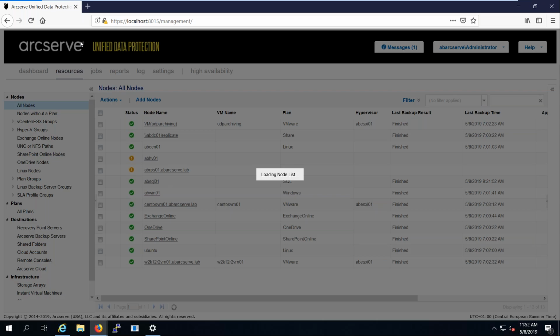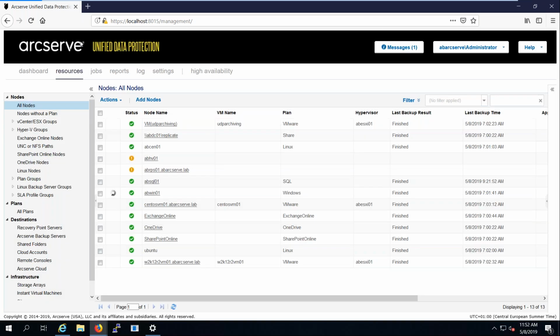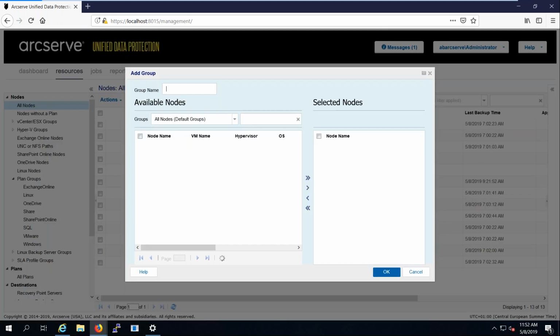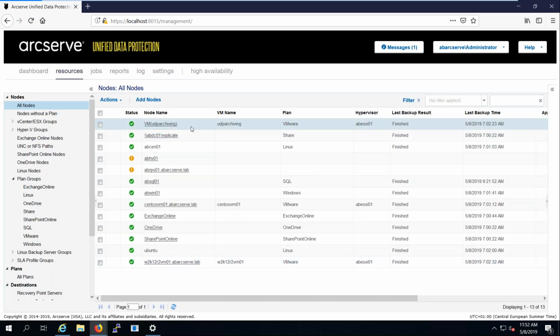So basically what I wanted to show you is how easy it is to operate UDP, how easy it is to recover a file, for example, from OneDrive, how easy it is to manage all of your servers and your connections and everything like that from this console. You can see that we have groups of machines here that are automatically created depending on the source you have or the plans that you've created. But if you want, you can also go ahead and create your own group of machines that you want to manage, and just classify your servers or your connections as you wish, separating them into different environments or different services, or different tiers even, however you want to group them.